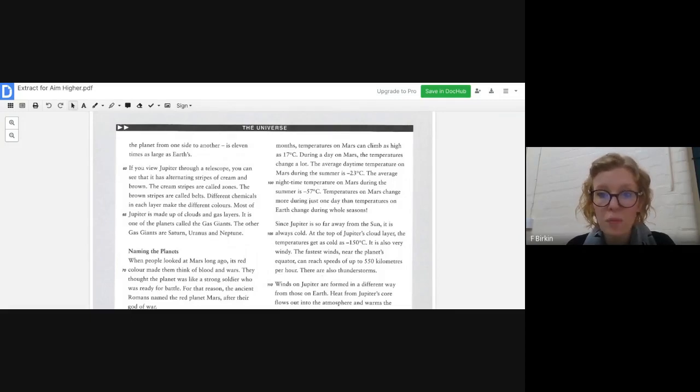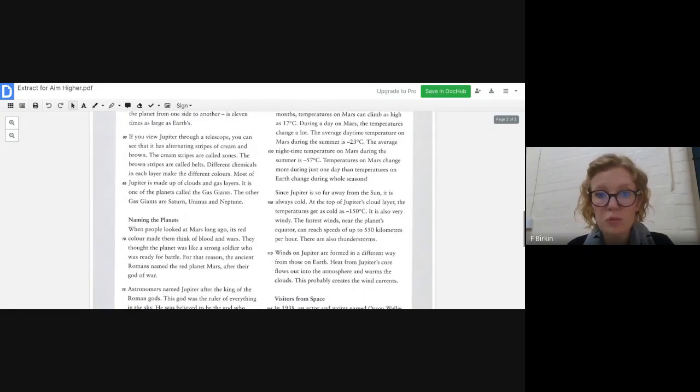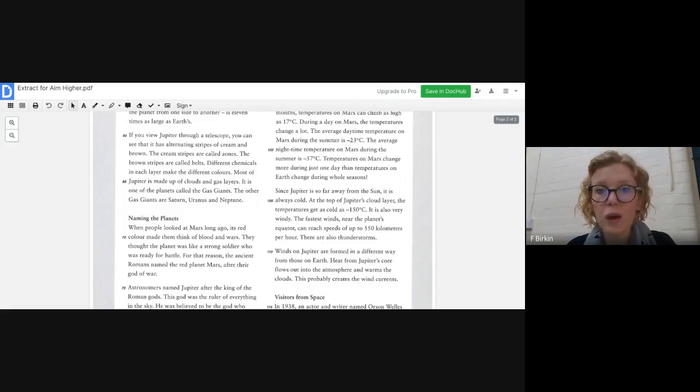During the day on Mars, the temperatures change a lot. The average daytime temperature on Mars during the summer is minus 23 degrees. The average nighttime temperature on Mars during the summer is minus 57 degrees. Temperatures on Mars change more during just one day than temperatures on Earth change during whole seasons.